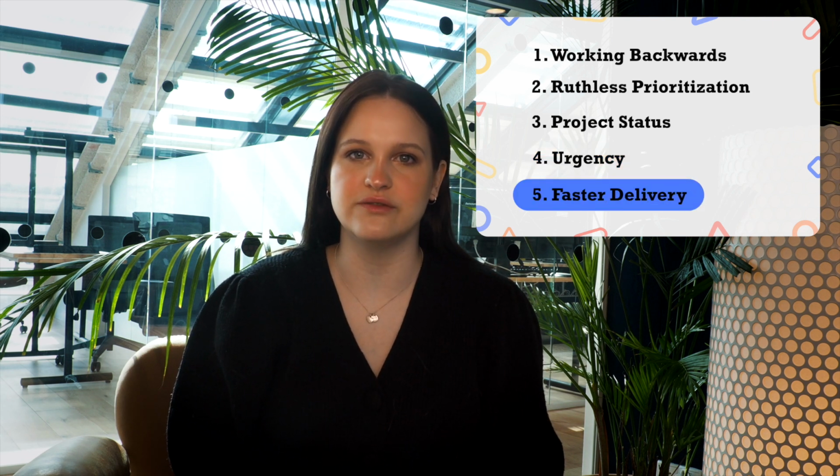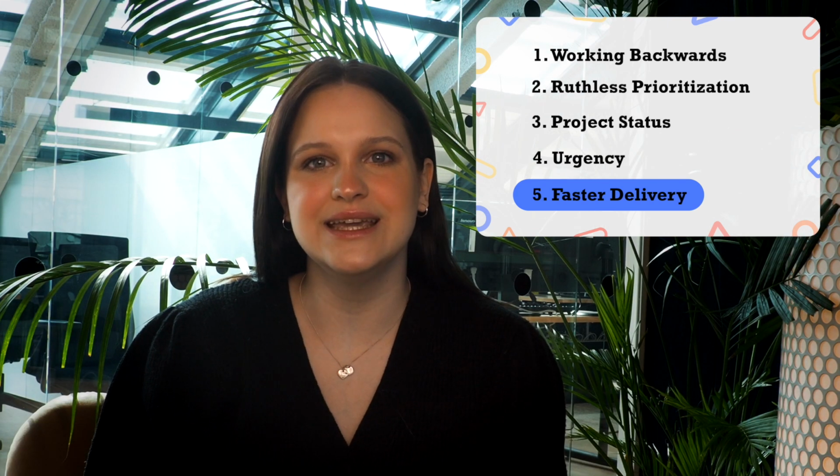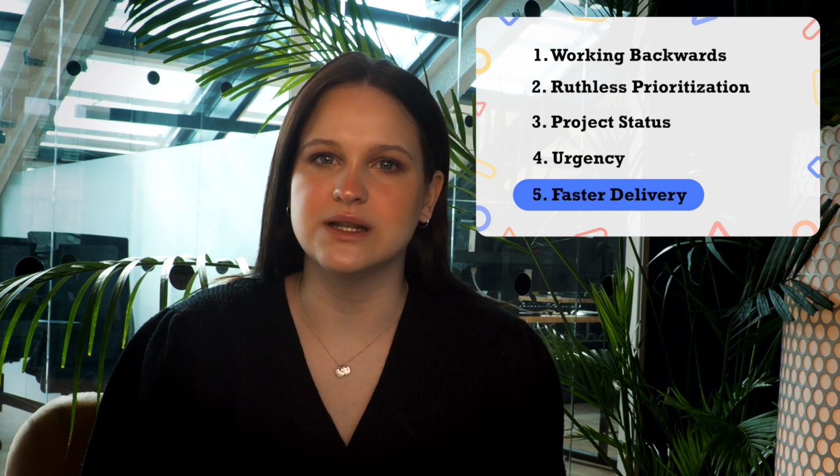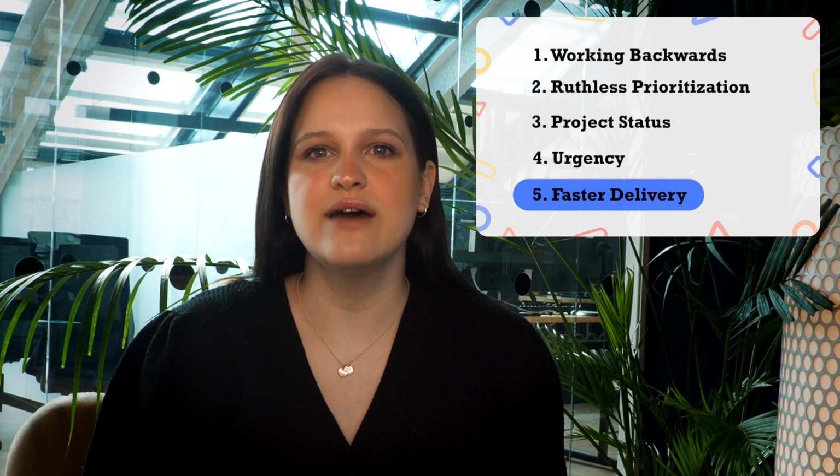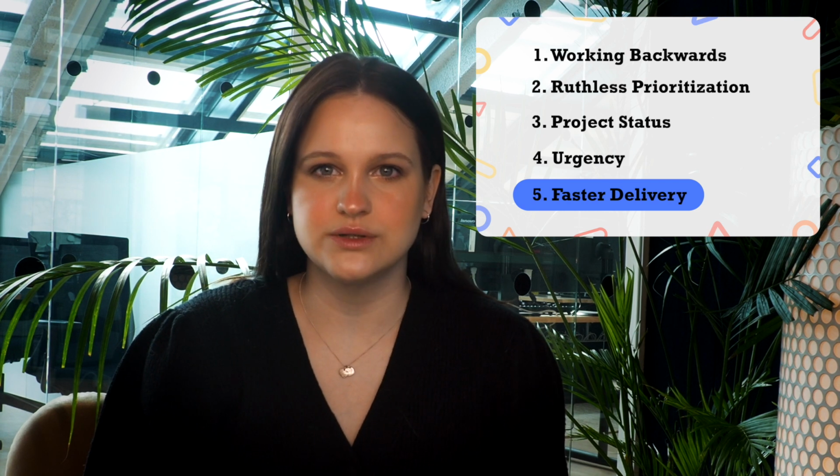Fifth, faster delivery. The last key benefit of using deadlines is that they ultimately lead to faster delivery. Without deadlines, people tend to strive for absolute perfection and delay the launch. When you have the deadline, you only focus on essential features and then improve later on.